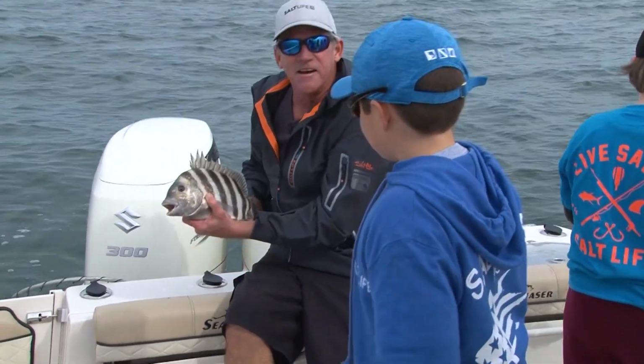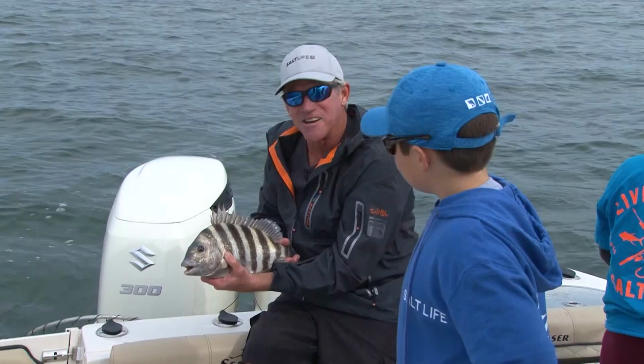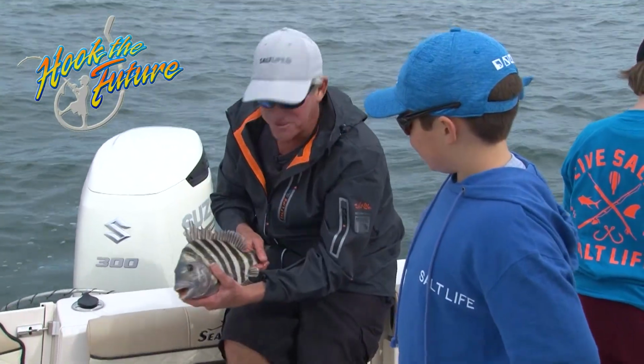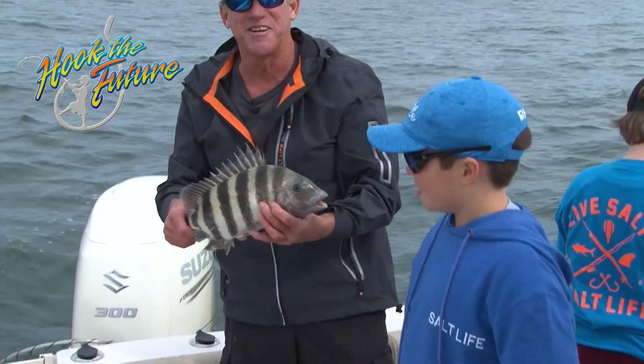First sheephead of the day, out here with my buddy Greg Hildreth out of Golden Isles in Brunswick, Georgia. Man, we're having a blast out here. Gonna load the box with some good eating fish today and have some fun. Stay with us, guys. We got a great show.